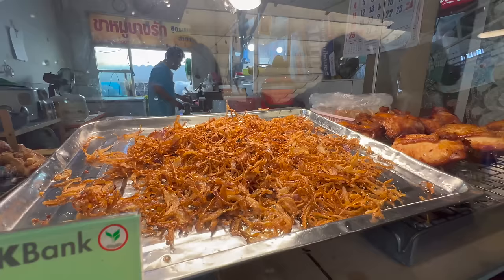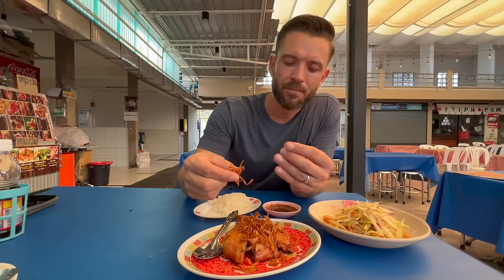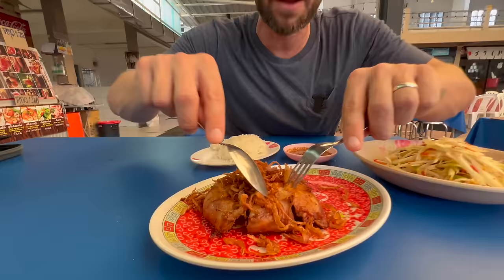And all Hat Yai Gaid Hod, or Gaid Hod Hat Yai, has to be topped with these crispy fried shallots. Now, a few places will just get these. You can buy them in 7-Eleven in a little pot. Look, I like all fried onions, fried shallots, but when they're homemade like this, in with all that marinade, absolutely perfect. So let's get in here and see how juicy this thigh is.